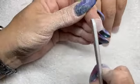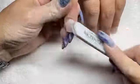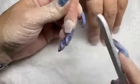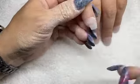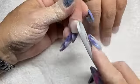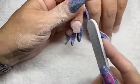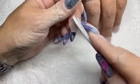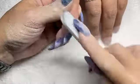So, okay, after I've done the sidewalls, I'm going to go through and completely smooth out between the nail and her cuticle. And the trick of this is don't go back and forth. Finish this corner and then move on. If you do this and then go over here and then go over here and then go here, you need to have a method. So this is my filing method. Side to side, then cuticle.